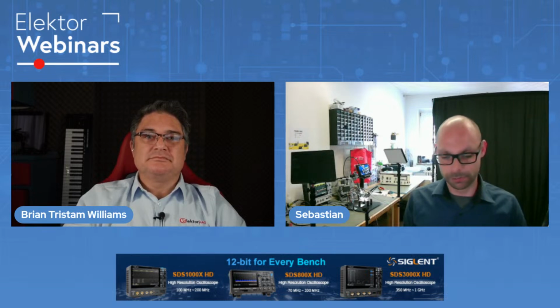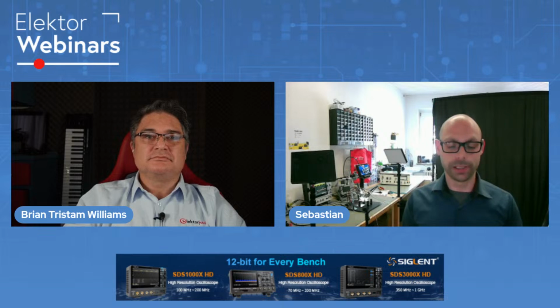Then, of course, which again seems to be the headline of the banner, the 12 bits. What that actually means is a much higher dynamic range. Just as a rule of thumb, 6 dB per bit of resolution. So on a regular 8-bit scope you get about 48 dB of dynamic range, which already puts you in a difficult situation when you're measuring main supply voltage. Just small EMI noise or anything riding on top of it, you're not going to be able to see. On a 12-bit scope, you're actually getting about 72 decibels of dynamic range.